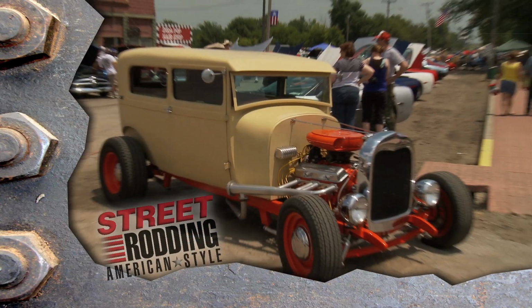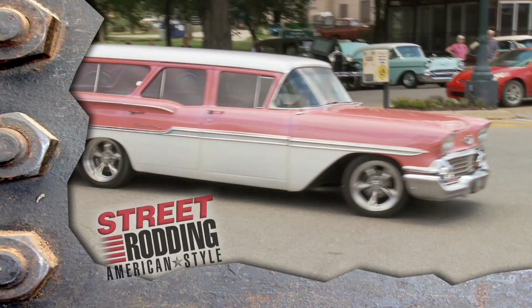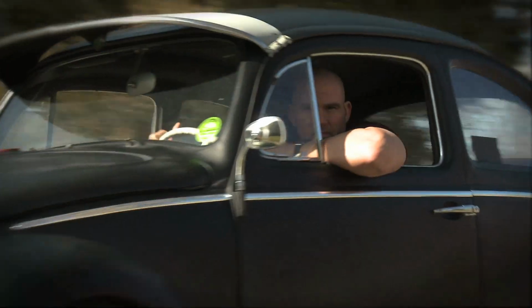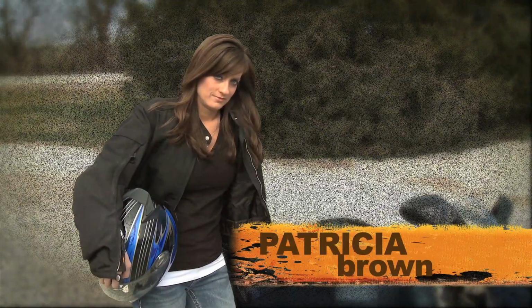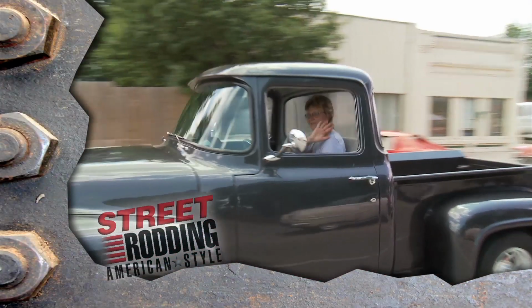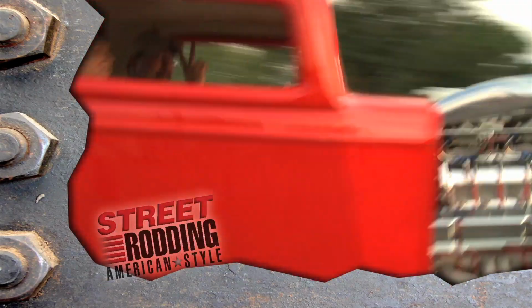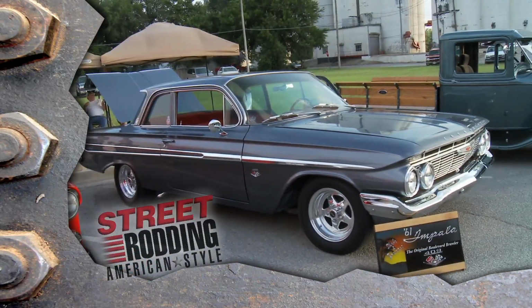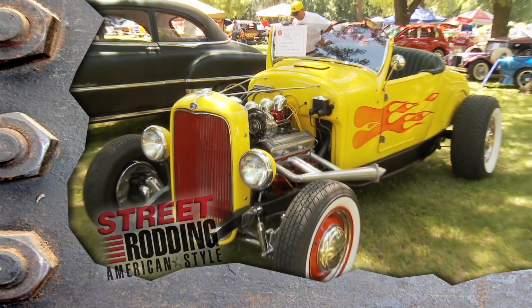They make you look, dream, and sometimes even wish. These are street rods, built or just owned by those who have the same passion. My name is David Wolf, and along with Cy McCormick and Patricia Brown, we travel to admire these passions. These are works of art and are designed with the personality and the ingenuity of the owner in mind. Built in garages, barns, and even under shade trees in communities all across this great land of ours. This is more than just a hobby. This is an addiction. This is Street Rodding American Style.